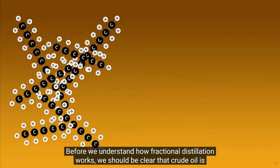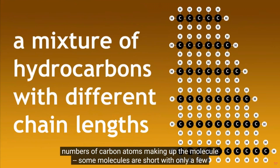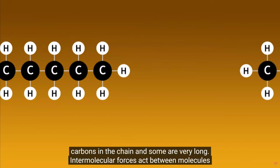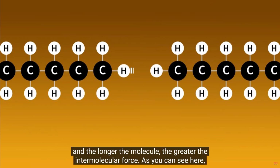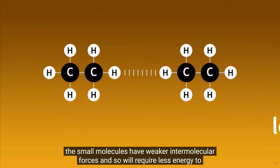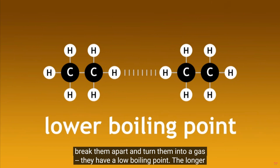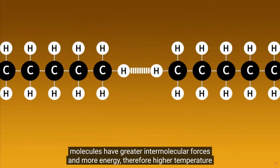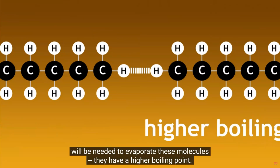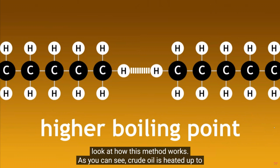Before we understand how fractional distillation works, we should be clear that crude oil is a mixture of hydrocarbons with different chain lengths, some being short molecules and some being very long. Intermolecular forces act between molecules, and the longer the molecule, the greater the intermolecular force. As you can see here, the small molecules have weaker intermolecular forces, and so will require less energy to break them apart and turn them into a gas. They have a lower boiling point. The longer molecules have greater intermolecular forces. More energy is required. A higher temperature will be needed to evaporate these molecules. They have a higher boiling point. Now we understand how chain length is related to the boiling point of a molecule. Let us look at how this method works.